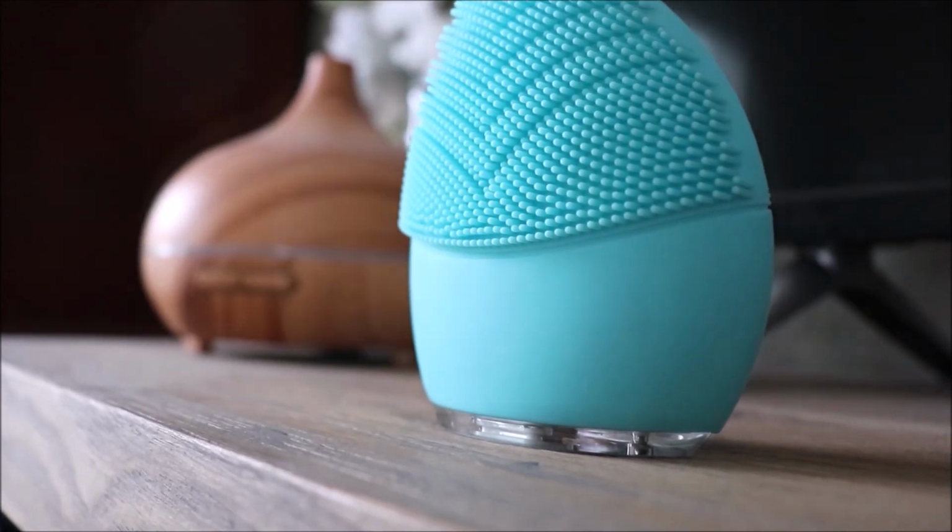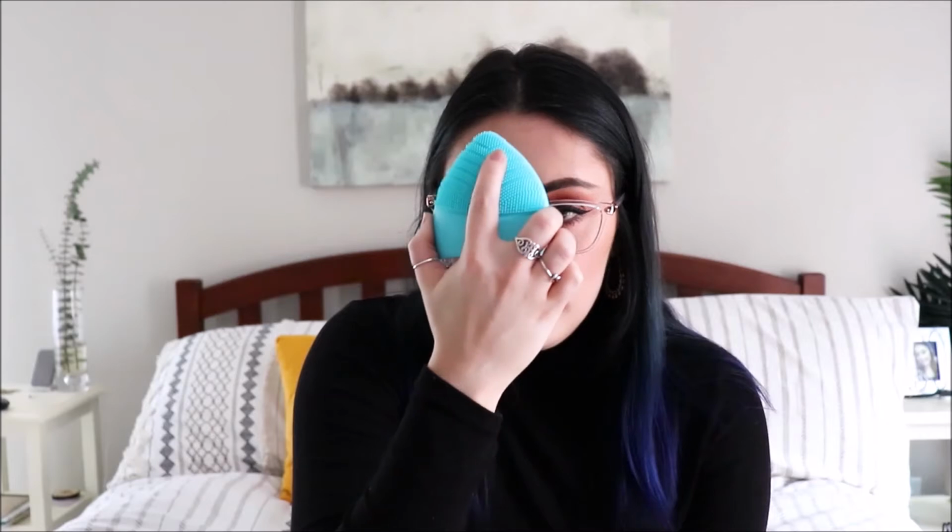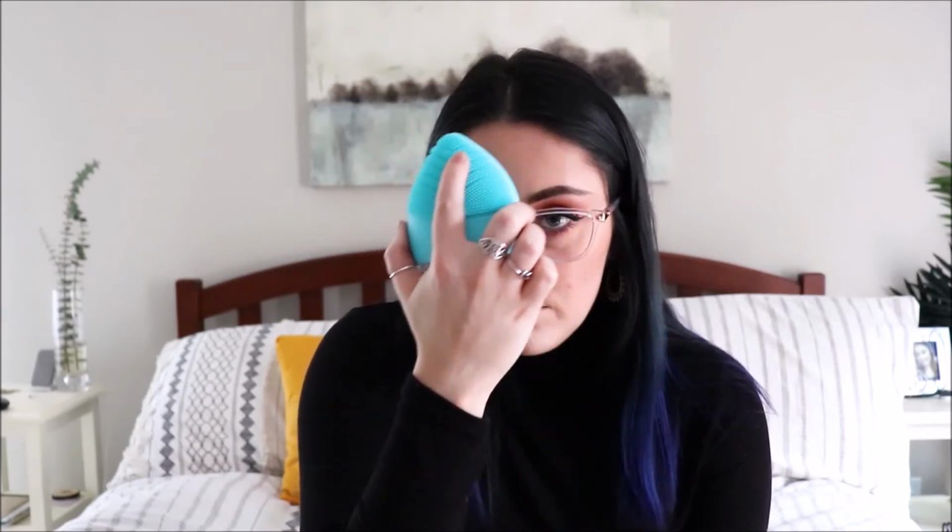I just go ahead and turn it on. There's a little button right here. I push the button, start on my forehead. You go around on your forehead for like a minute, and then you go to your cheeks, each cheek for like a minute. You can get in by your nose, you can get everywhere.